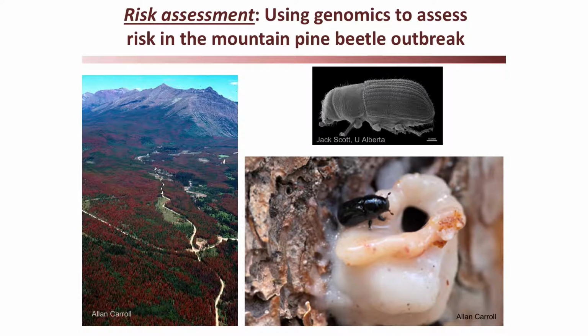So the first story I'm going to tell you about, and this is the one I'm going to spend the most time on, is a risk assessment project. And this is where we're using genomics to help us in the risk assessment process for the mountain pine beetle outbreak. So to date, this outbreak has taken out 19 million hectares of pine forests in Western Canada alone, and that number is growing all the time.